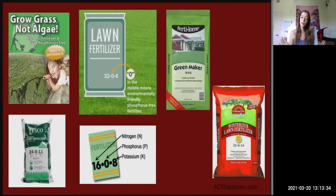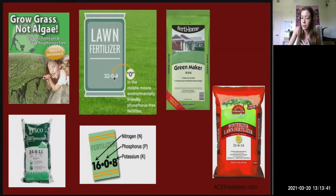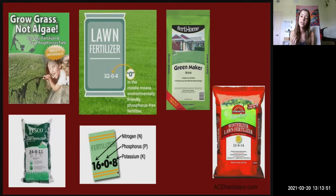So with that being said, how do you know if a fertilizer is phosphorus-free? If there's a 0 in the middle of your fertilizer numbers, it doesn't have any phosphorus, because these numbers each represent a level of nutrient that's in your fertilizer. So you want to try to find ones that are 0. These ones are all from Ace Hardware, very local. You can go get them. Your grass will be beautiful and there won't be any runoff, which is what we all need.